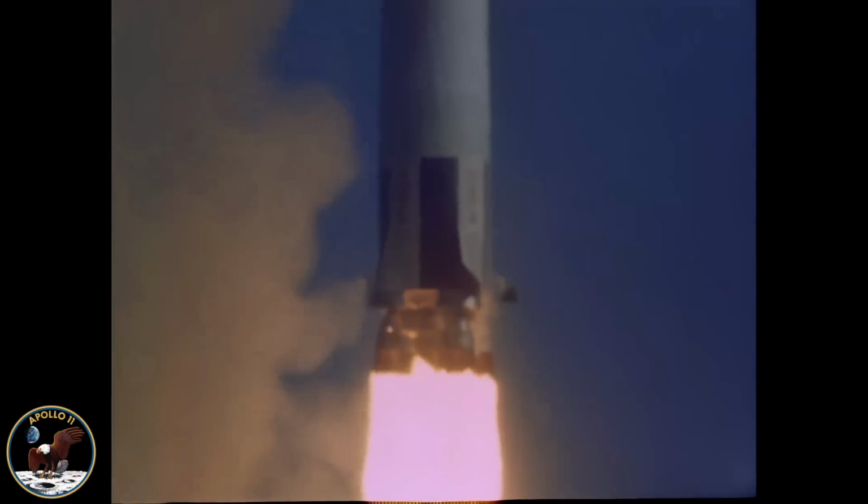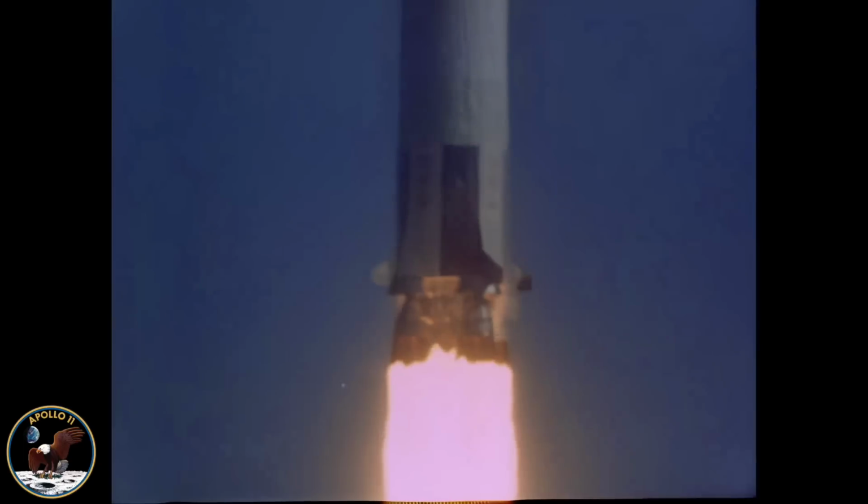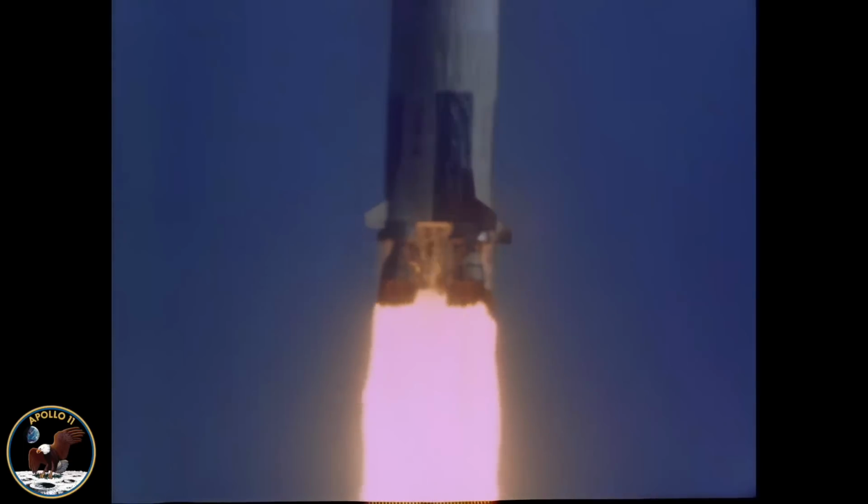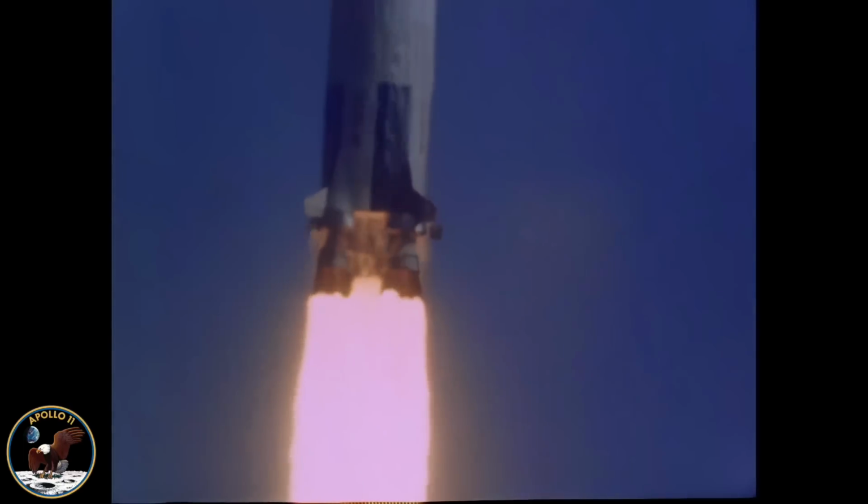Flight, Fido, go with the IP. Roger, IP. Neil Armstrong reporting the roll and pitch program, which puts Apollo 11 on proper heading. Flight, range safety is nominal. 30 seconds. Roger, RSO. Roll is complete and the pitch is programmed.